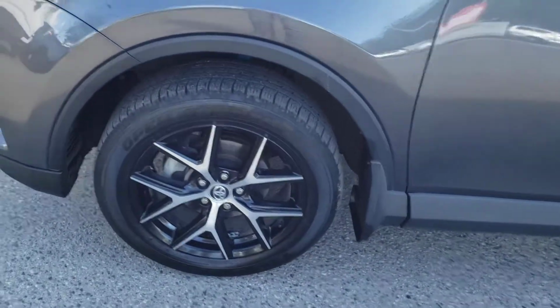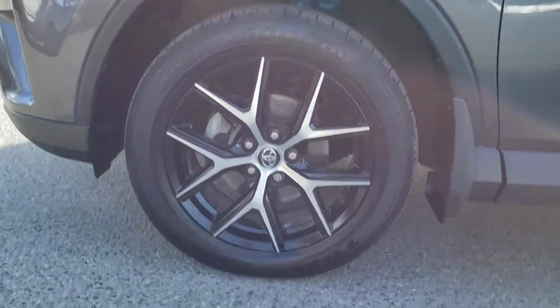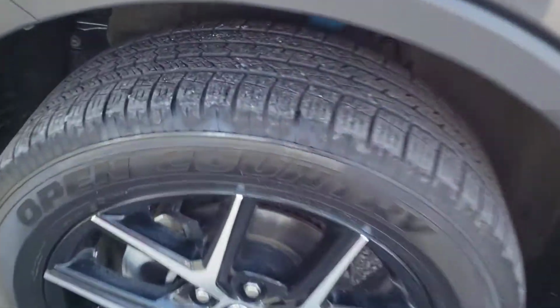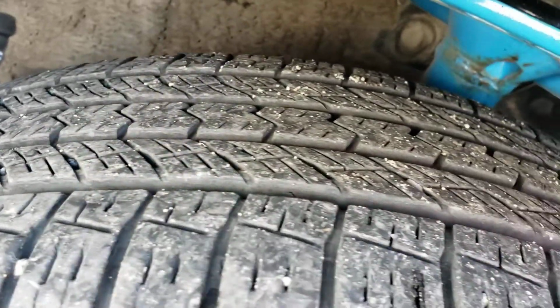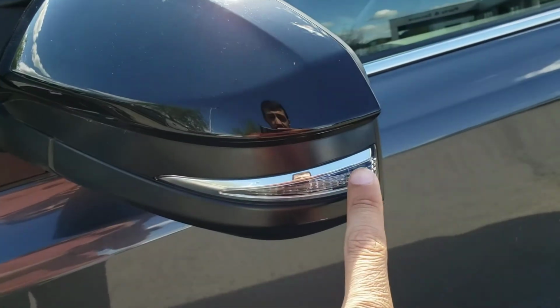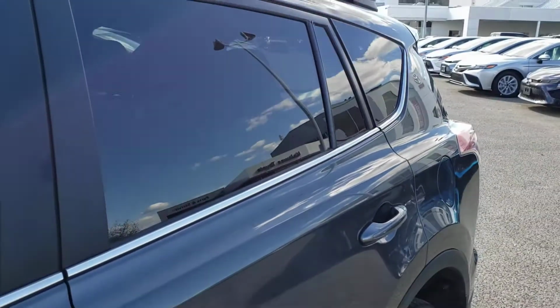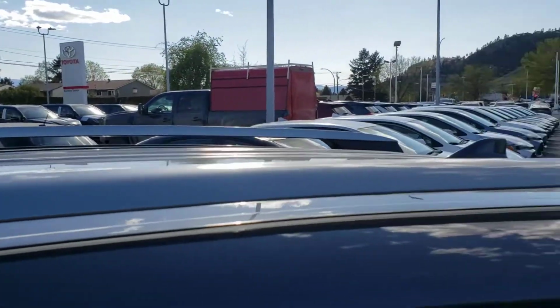As you come around to the side of the vehicle, you've got the very stylish 18-inch alloy rims that the vehicle currently rides on. Those are wrapped in the Toyo Open Country tires with lots and lots of tread, as you can see. And you've also got those nice blue springs in there as well. As we continue down the vehicle, you'll find the LED turn signal indicator integrated right into the mirror, as well as the great chrome strip that runs along the bottom of the windows. Up top, you'll find the nice roof rails, which makes it nice and easy to expand your storage at some point in the future if you choose to do so.